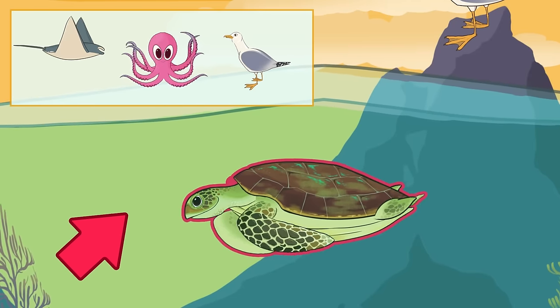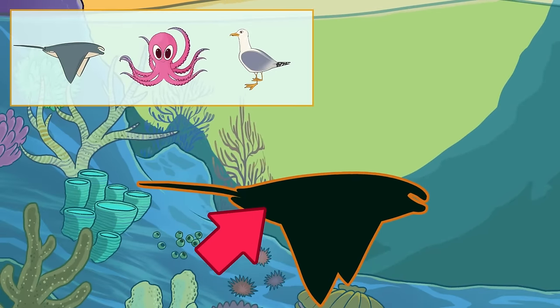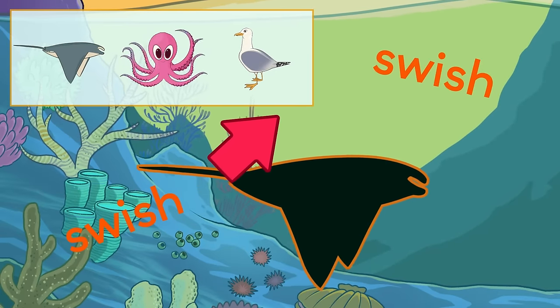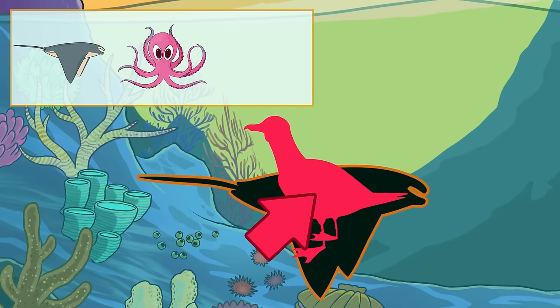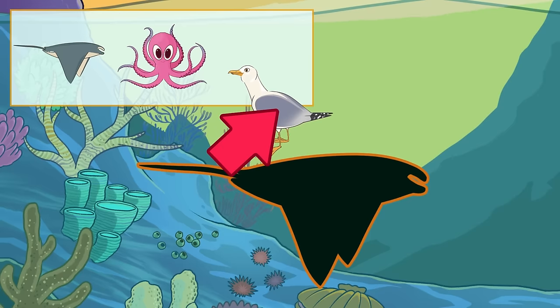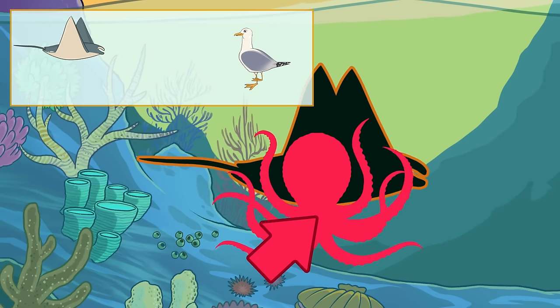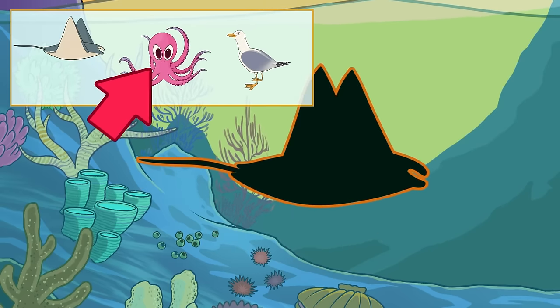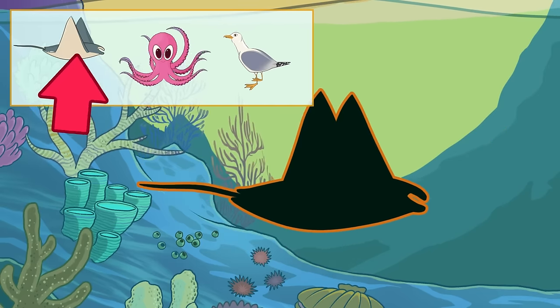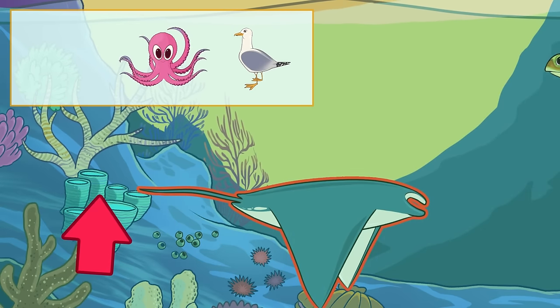Oh, great guessing, everyone. Here we go. Who goes there? Swoosh, swoosh, swoosh. Who goes there? That's not quite right. Its body's very flat. Yes, you can see that. We're almost there. Let's try one more time. This one can really sting, and it goes swoosh, swoosh. Do you know what it is? That's right, it's a stingray.